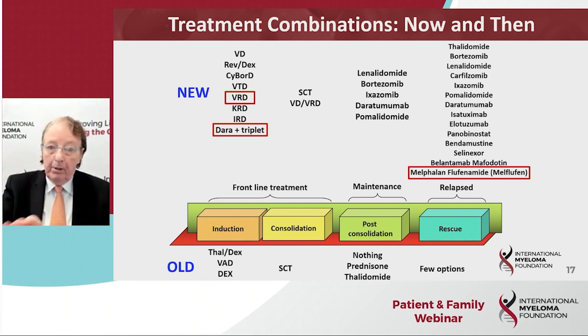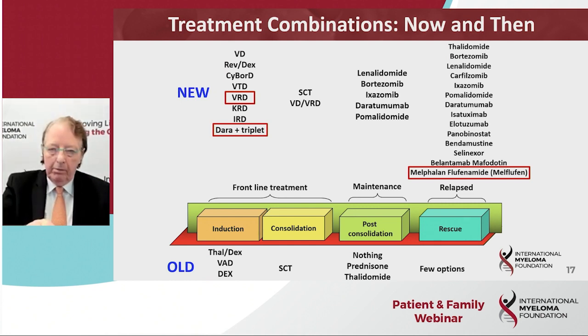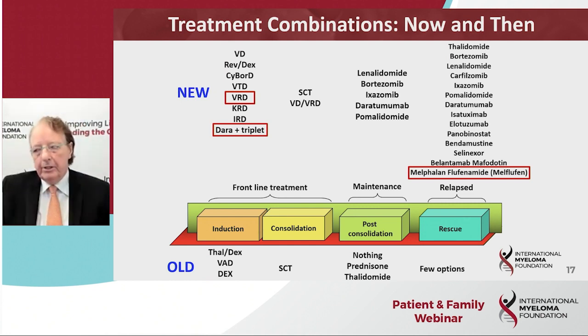Now, unfortunately, a couple of drugs over there, melflufen, for example, ended up getting withdrawn by the FDA, and actually also panobinostat, which is a little bit above that on the slide there, also has been withdrawn from the US market. But all of the other drugs are available and are options.